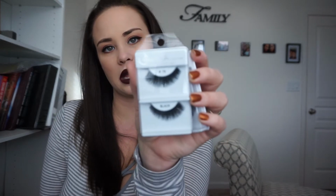And then 79, which I believe is the same length. And all of the eyelashes that they had were all this long. The most natural one I got was this one. I mean, it's not even natural, so I was kind of bummed out about those. Those were only $2 though.